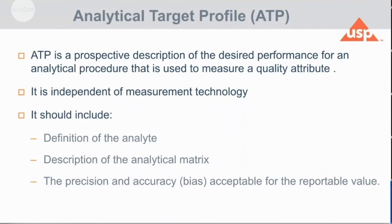So a few words about the analytical target profile. Again, the ATP is a prescriptive description of the desired performance of an analytical procedure that is used to measure quality attributes. This is the definition. You may encounter many, many different definitions of the ATP. I will say that this is a concept that is evolving. Being in 1220, it will be present in Q14, etc. This will help to validate one unified definition, but you can see what the idea is.